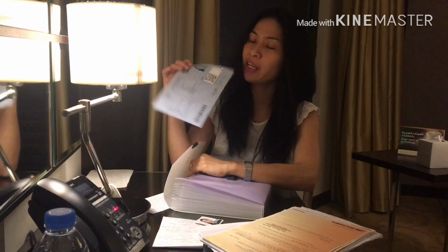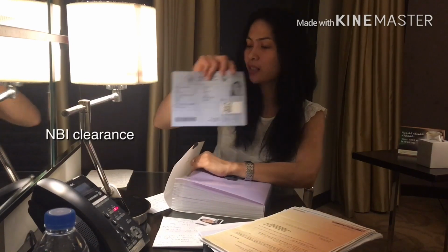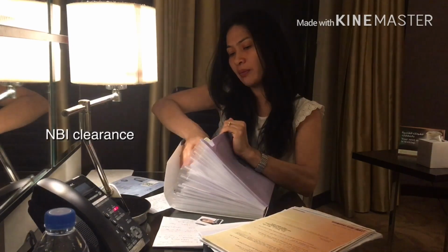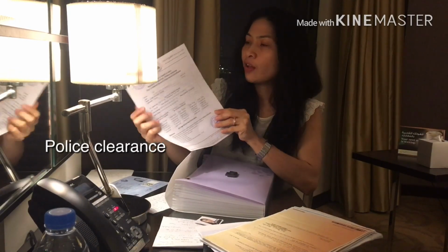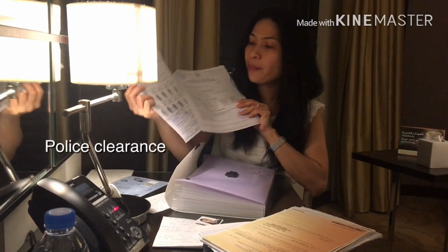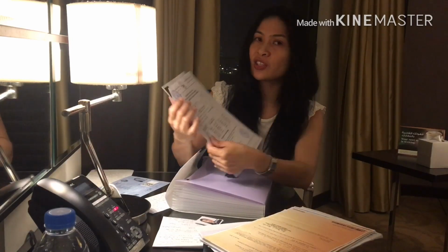And here is my NBI. I got this from Philippines. My NBI and my Saudi police clearance. And since it's written in Arabic, there is an English translation.